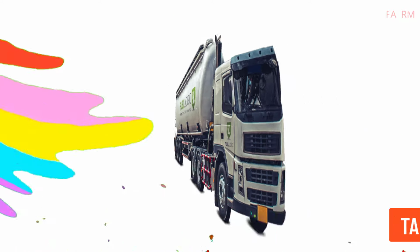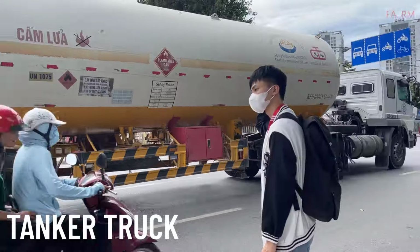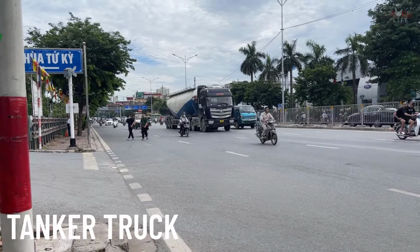Tanker truck. Tanker truck, a vehicle designed to transport liquids, often used to carry fuel or chemicals.